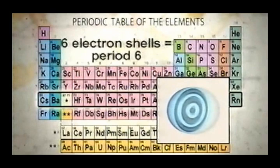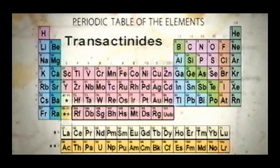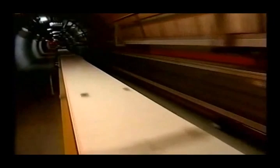The transition metals in period 7 are called transactinides because they come after the actinide series. All these elements are radioactive, and they can be produced only under unnatural conditions, such as inside nuclear reactors or high-energy particle accelerators. They are very short-lived. Some last for only seconds. As a result, scientists know little about these elements.